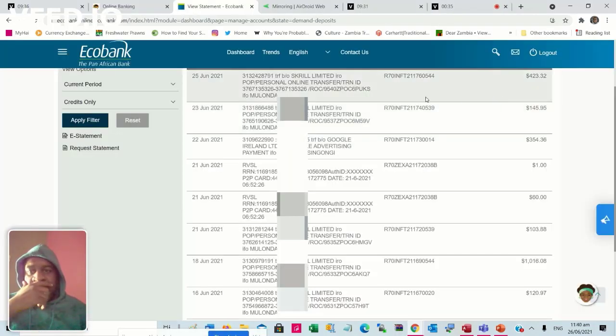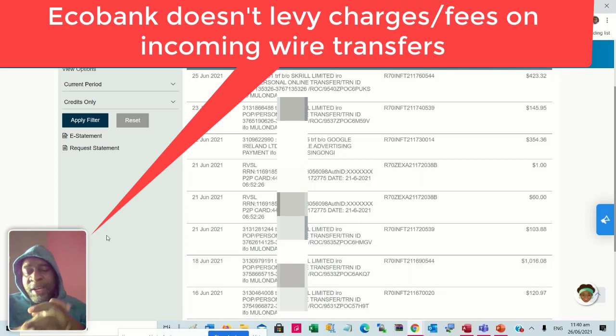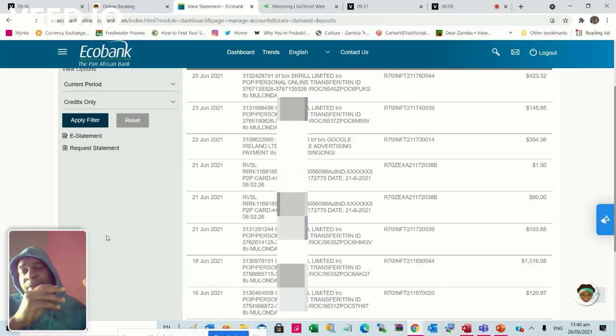So this is my Ecobank dollar account, and I've selected credits only on the statement. So as you can see, it is an active account. I do receive incoming wire transfers on a regular basis. And like I said earlier, the incoming wire transfers are commission free. So you receive the full amount. Whatever amount Ecobank receives is what they credit into your account.